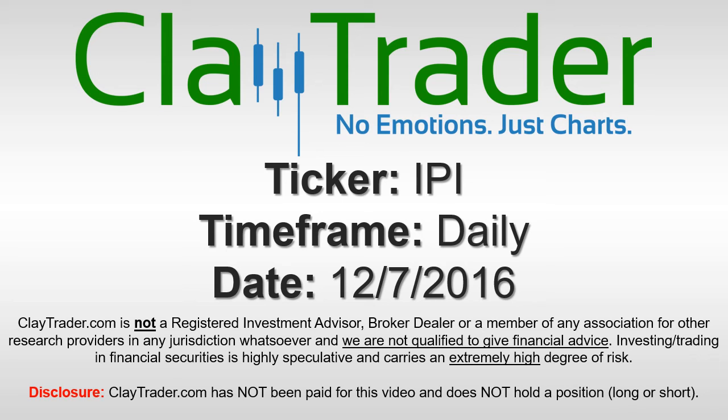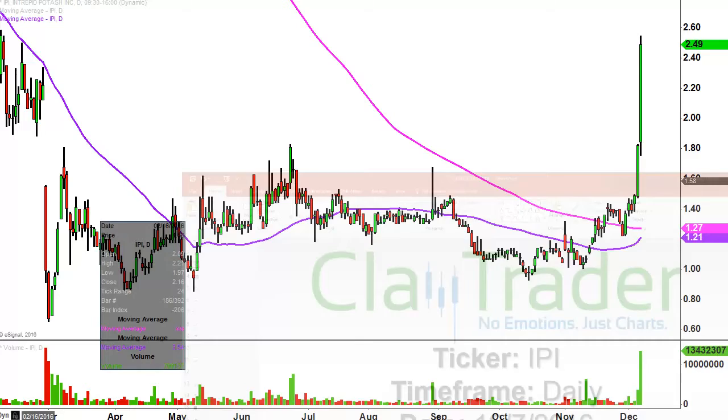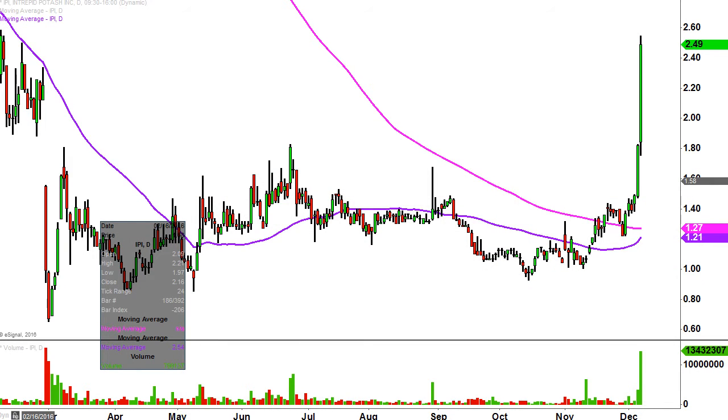Hey, it's Clay Trader, and this will be a video chart on ticker symbol IPI. We will take a look at the daily time frame. Never done this one before, but had a bunch of questions on it, and rightfully so.